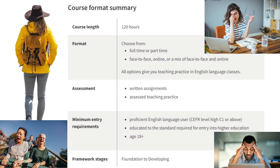The intensity of the CELTA course is undeniable, as each day is filled with a dynamic blend of input sessions, teaching practice, lesson planning, and feedback sessions. Trainees are challenged to absorb a wealth of teaching methodologies, language analysis techniques, and classroom management strategies in a short period of time. Moreover, the pressure of meeting deadlines, delivering effective lessons, and incorporating feedback adds to the demanding nature of the course.